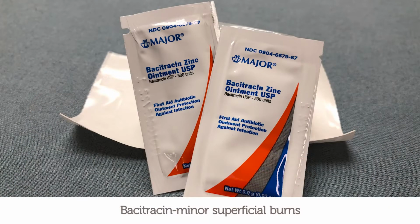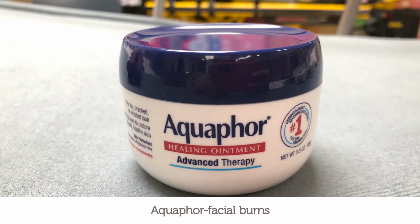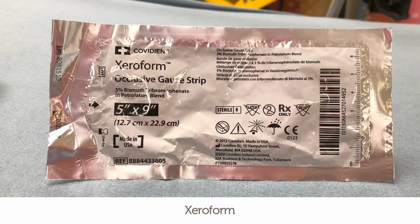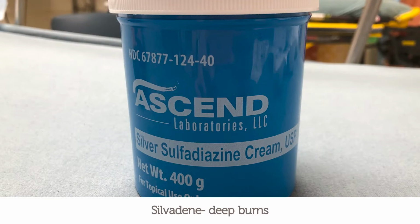We use Bacitracin for minor superficial burns or in the diaper area. Aquaphor is applied to facial burns. We use Xeroform for additional coverage in the diaper area or over superficial wounds with Bacitracin. We only use Silvadine for deep burns like road rash or treadmill injuries.